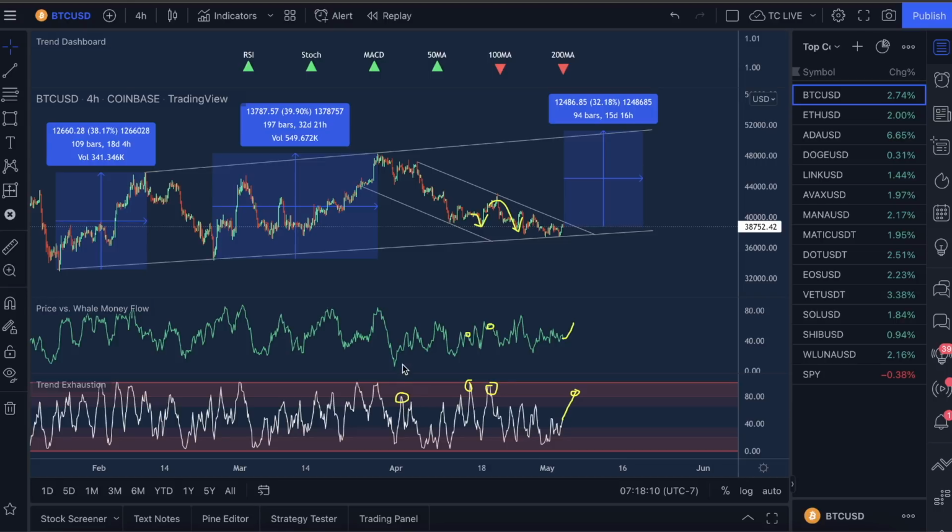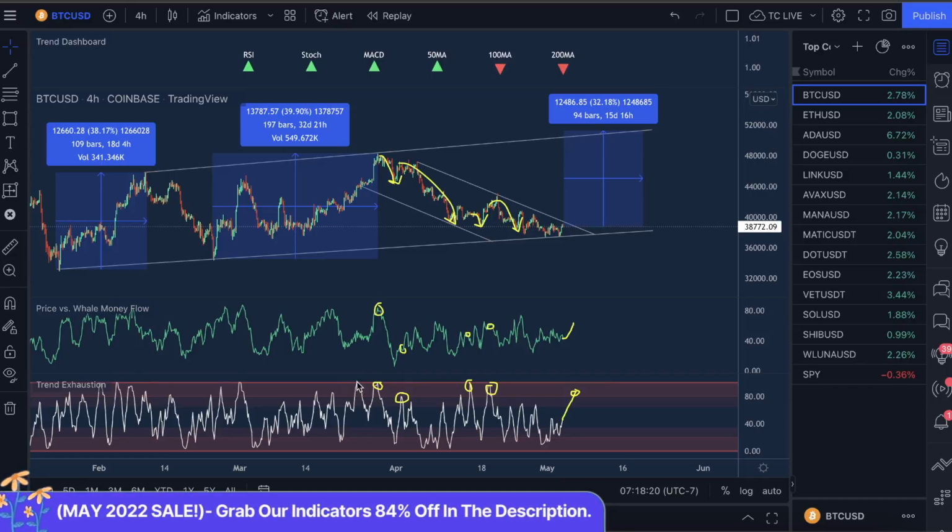Again, right when we hit the top red section, as long as whale money flow is moving up here, watch for these drops back down in the market. I'm just circling a few here so you guys can see this. Do not trade anymore without these indicators, guys. I'm serious. I've coded indicators for a living for TradingView.com customers. This is where you guys need to be watching this.